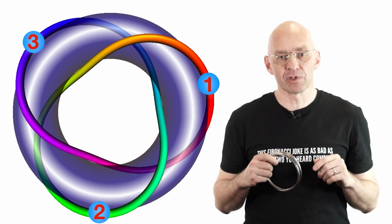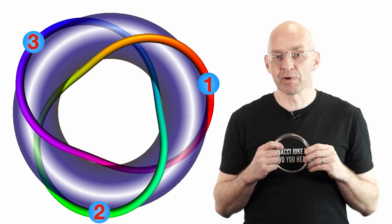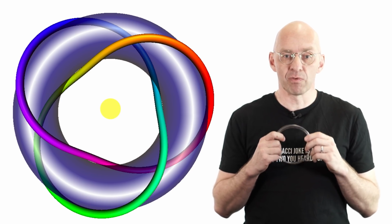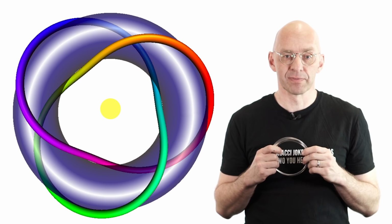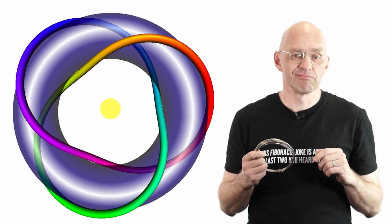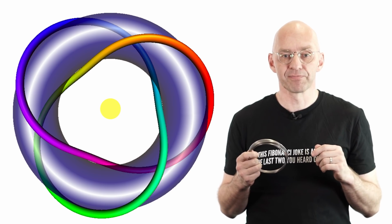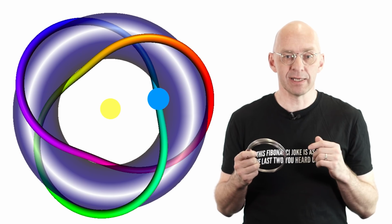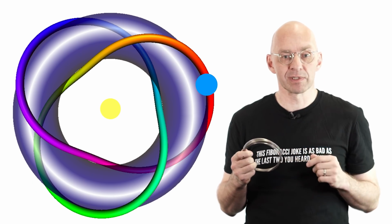The second number associated with the torus is the number of times you loop around the point in the very middle, as you travel once along the knot. In the case of the trefoil knot, this number of revolutions is 2. Well, let's convince ourselves of this. Okay, once around, here we go, and a second time, and we're back to where we started from.